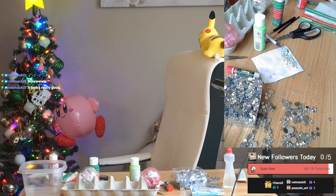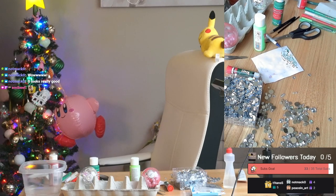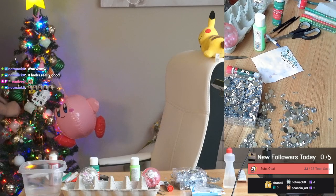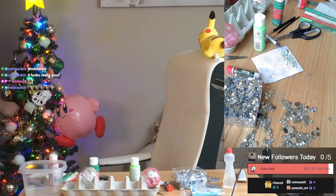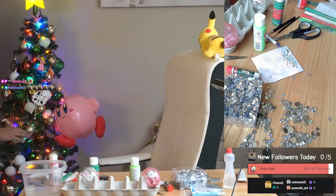Gems are just about done drying, so I think we can put it on. This one. That's hitting it, and that's gonna bug me. There we go, very nice.